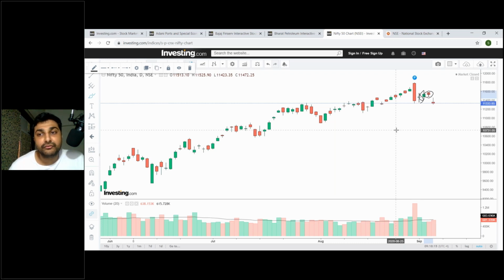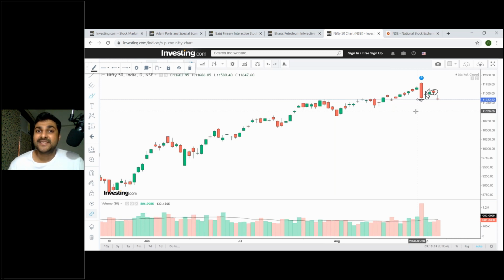So what happened on Friday? On Friday, we saw a gap down, some choppy price action, but we saw a fantastic close for bears. We saw a close right at the low of the Monday bar, right at the low of this bar. So we saw a close at 11,300. So this is a great sign for bears, and I expect this week as well, we should see some kind of a momentum for Nifty.